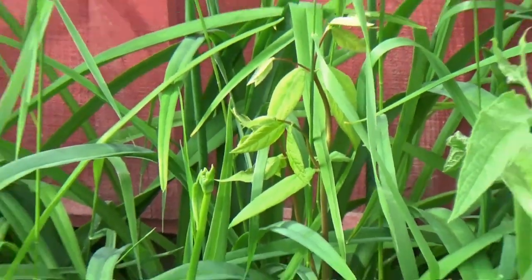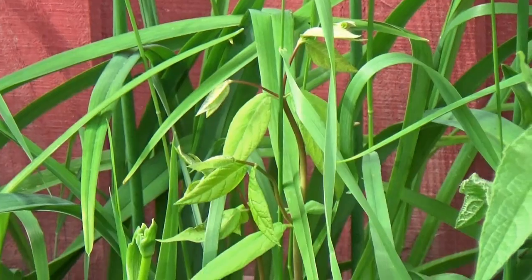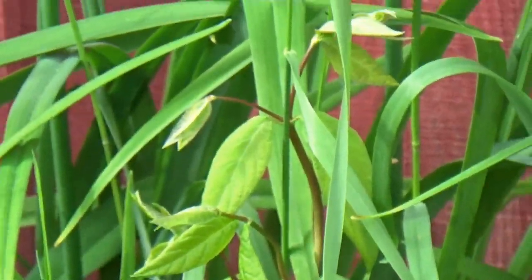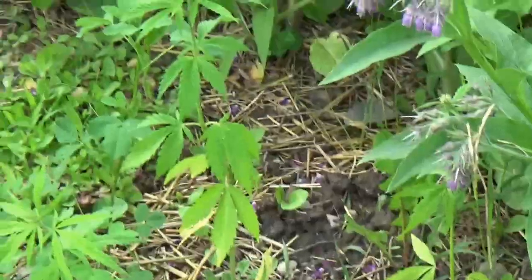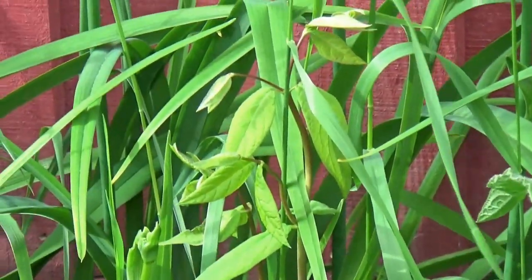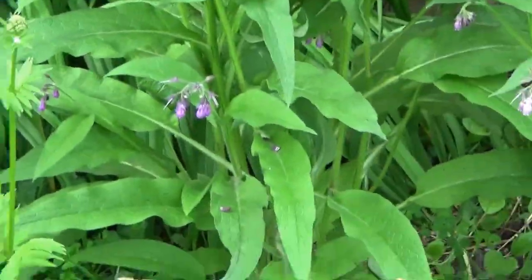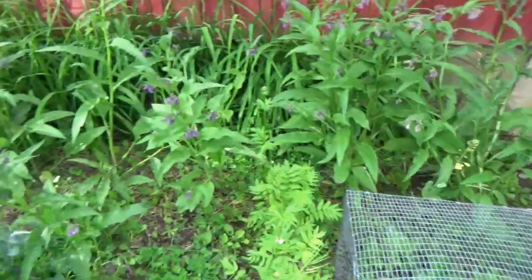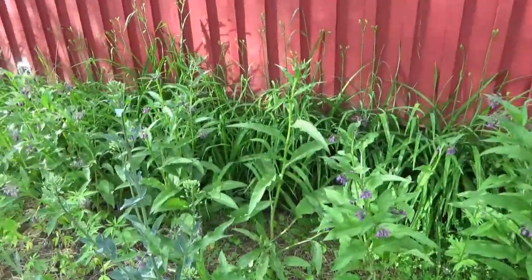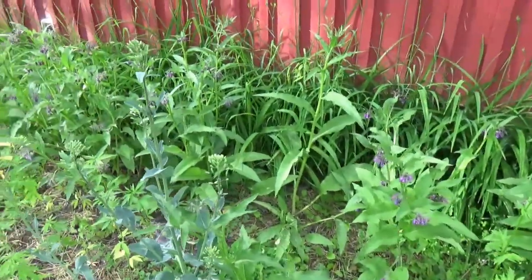Right in the back, I just noticed this now, I have the infamous dogbane, which is also known as Indian hemp, but it's in no way obviously related to this kind of hemp. They just call it hemp because you can make ropes out of the stalks and all that kind of stuff. Dogbane was really growing in here over the years, and I've always been pulling it because I thought it was just a weed, and it was impossible to pull because it would always break at the bottom and it would always come back.